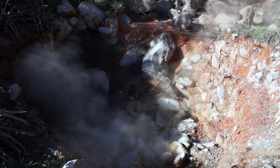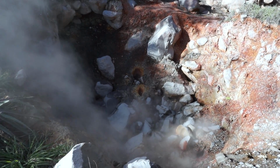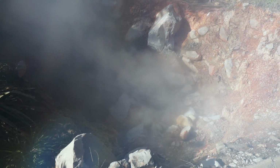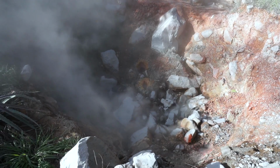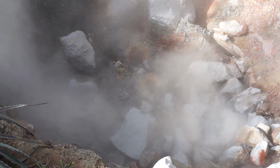Here we have a little volcano. Volcancito. They call it the volcancito. There's no animalitos in this volcancito. Ui. And the steam is very hot, and you can see the little crater here, and the steam coming out of the crater.